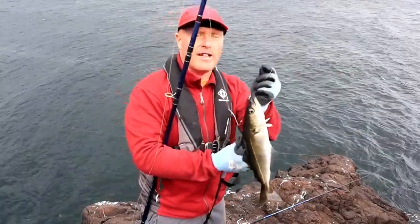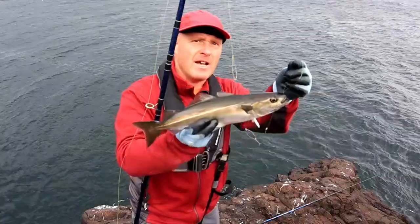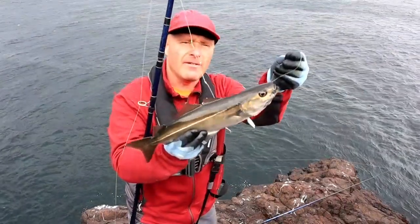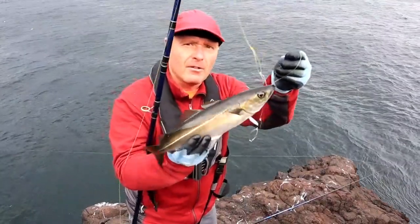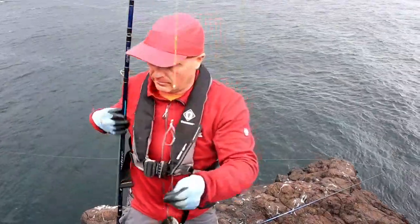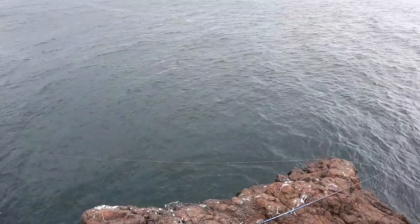A fair old struggle today, unfortunately. Not many fish at all, and what I've been catching is just small. There's a half decent coalie for you. Anyway, hopefully I can get a bigger one, some nice cod or something. Well, after all that effort, things were pretty quiet, so I packed in and decided to head to Eyemouth in the hope of some better fishing a couple of days later.